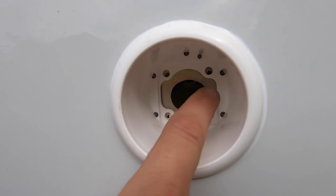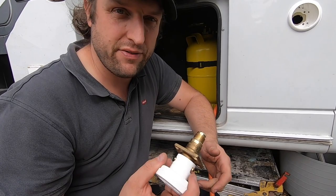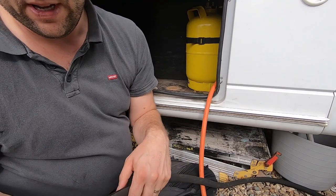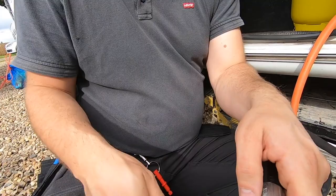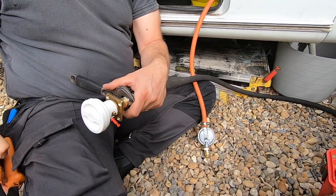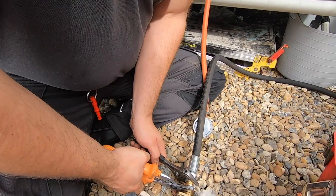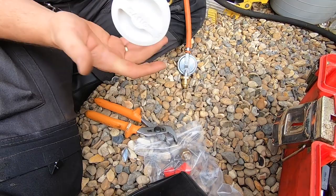Now, it suggests, which makes 100% sense, that you connect the hose to the fill point before you put it in the plastic housing, so you can get it nice and tight before you put it in. Otherwise, you're putting stress on the plastic housing when you're doing it up. So if I put this hose on here, that's nice and tight on there.